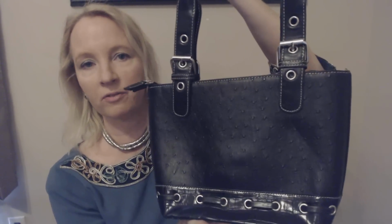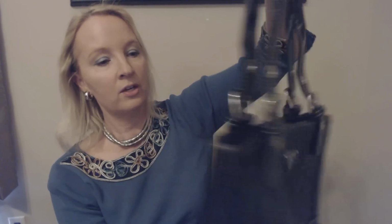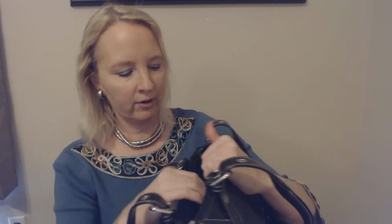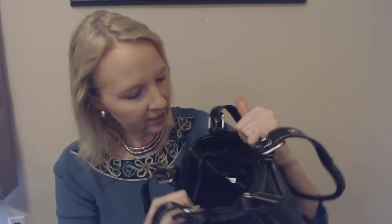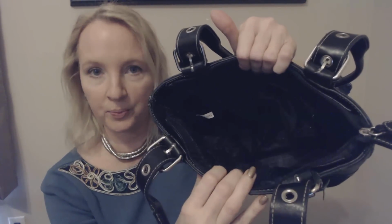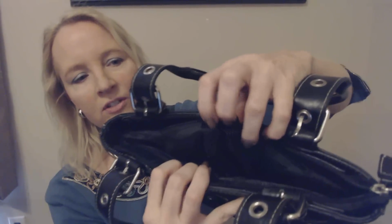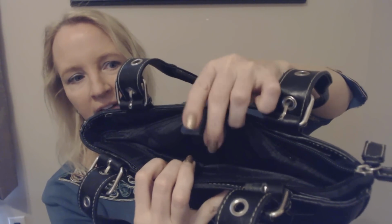Yeah, and this is about the size of the purse that I'm using right now. So I know this size would work for me. Let's look at it. It does not have an outside pocket, so that's not good for me, but it's not like a deal breaker or anything. Now the inside of this bag is just like the inside of the other Prada bag. It's very dark in there. It's lined with this black nylon lining. And it again has just this little tab right here with nothing on it.